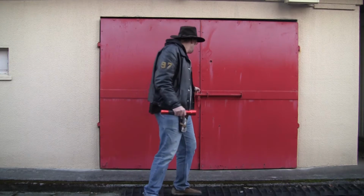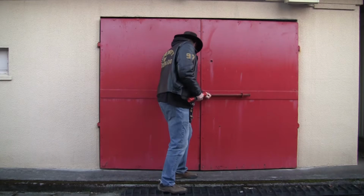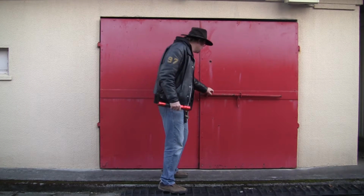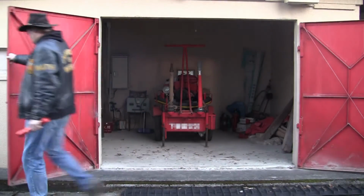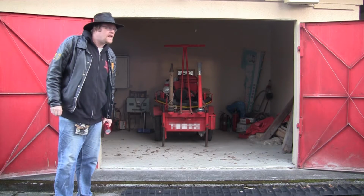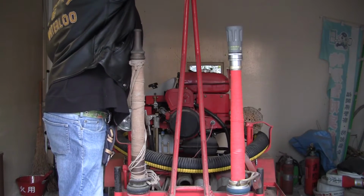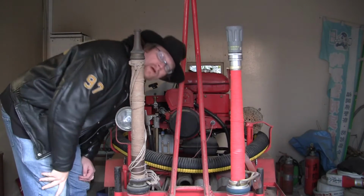This is a sub-firehouse, if you want to call it that, I don't know. But inside, there is no fire truck. There is no lock either. We do have a hand pump though, not a hand pump, a pump cart. And our light appears to be broken.